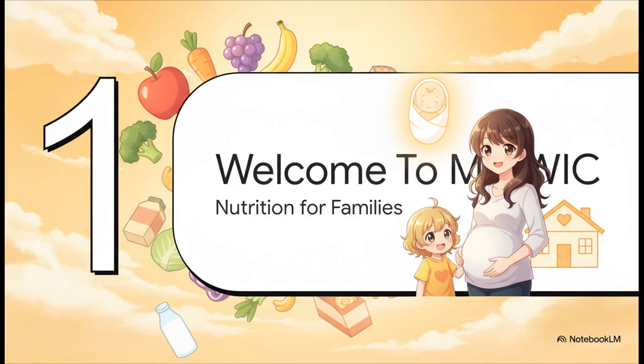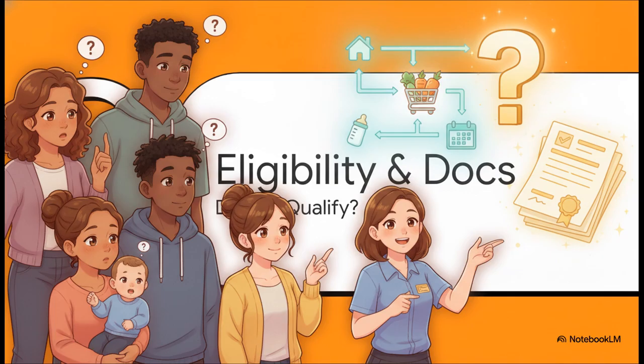Section 1, Welcome to Minnesota WIC. Nutrition for growing families. Basically, WIC is all about protecting and improving the nutritional status of women, infants, and children. And to make this super concrete for us today, we're going to follow a fictional pregnant mom named Sarah right through her exact journey.